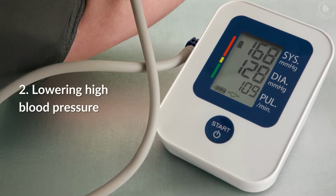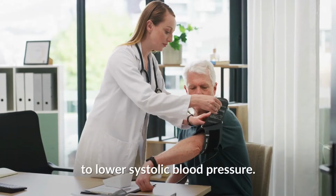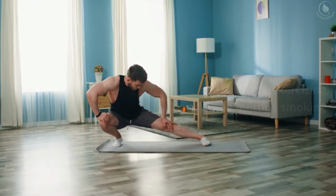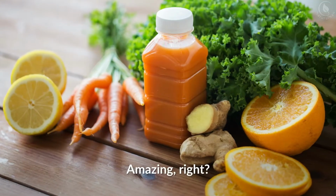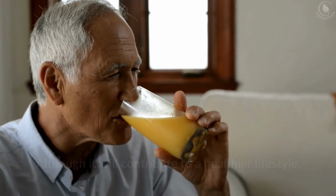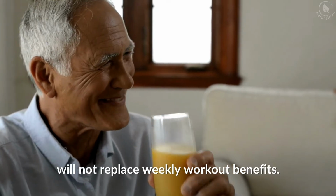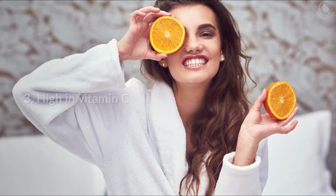2. Lowering high blood pressure. This juice was also found to lower systolic blood pressure. It has a similar effect that you get from reducing caffeine, regularly exercising, and quitting smoking. Amazing, right? Although it will contribute to a healthier lifestyle, drinking carrot orange ginger juice alone will not replace weekly workout benefits.